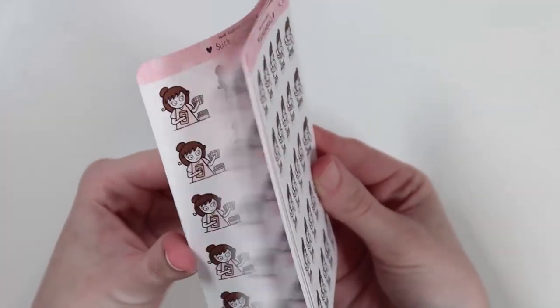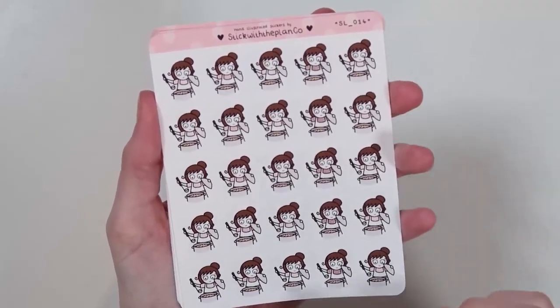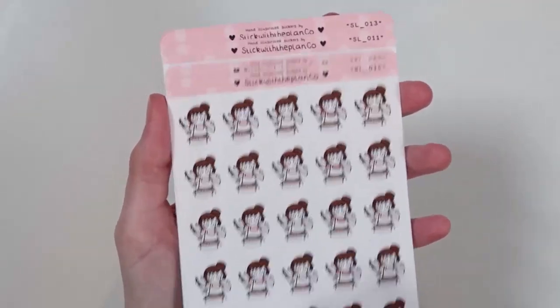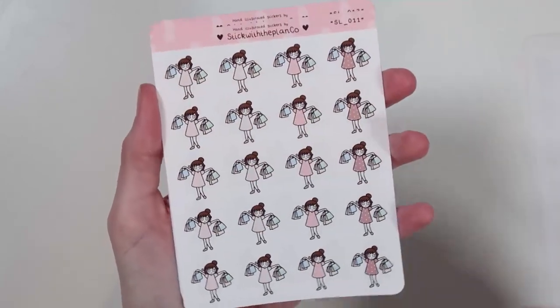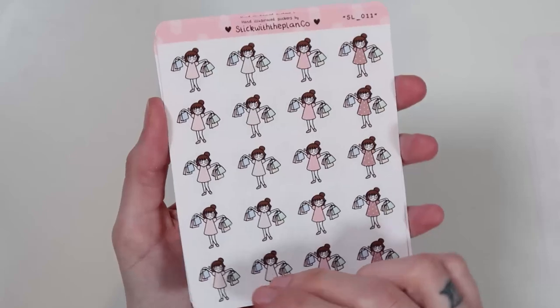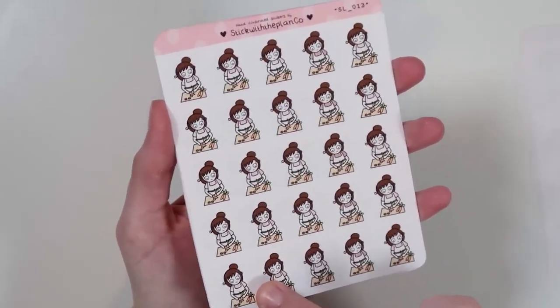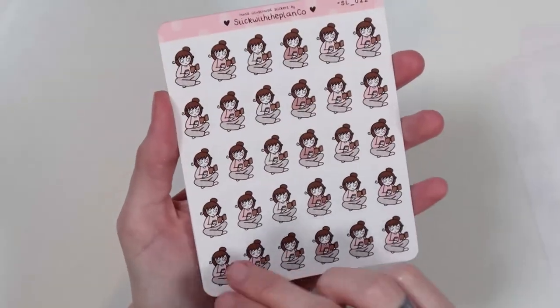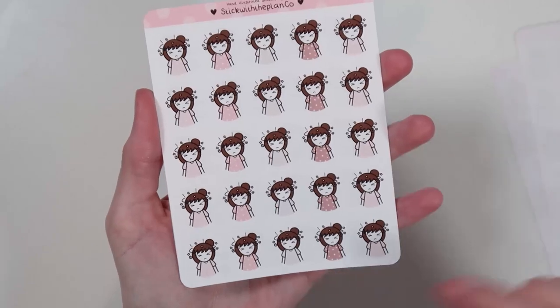So then I did get some of the neutral sheets, and some of these are reformatted to be smaller. Maybe I just imagined that, but I'm very excited. So this is like the cooking ones, the workout, like weightlifting ones, shopping. I could always use more shopping stickers. Meal prep or just cooking, cutting carrots, you know, all that.